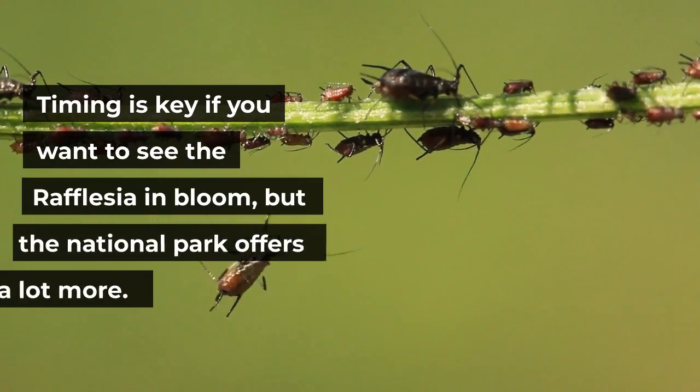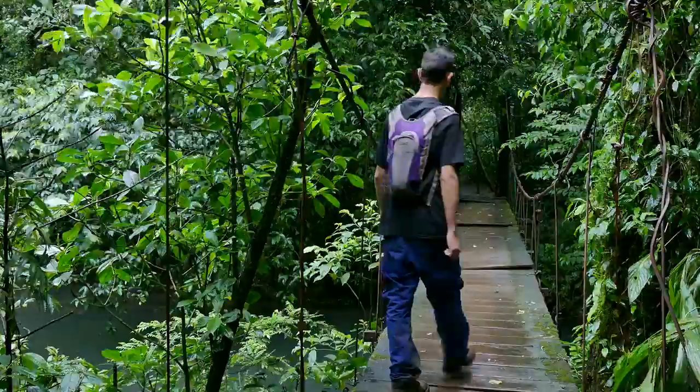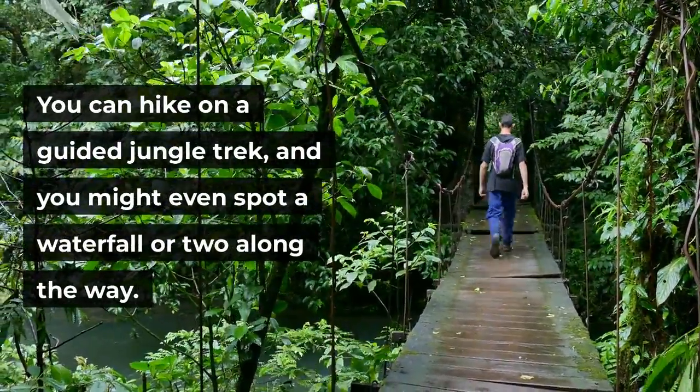Timing is key if you want to see the rafflesia in bloom, but the national park offers a lot more. You can hike on a guided jungle trek, and you might even spot a waterfall or two along the way.